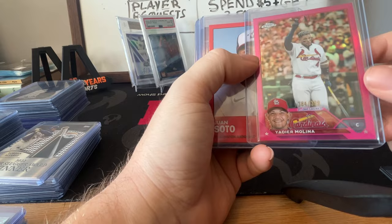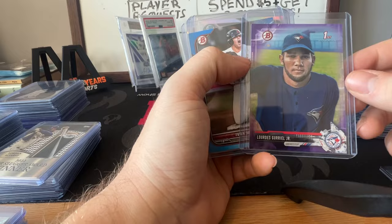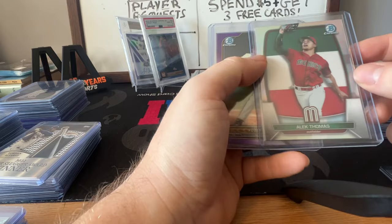Yadier Molina, that's numbered to $3.99. This was a crazy find for $1. Juan Soto, numbered to 75. Another Gurriel, first Bowman to $2.50. Ivan Melendez, first Bowman to $1.50. Some refractor numbered stuff. Austin Wells to $4.99. Alec Thomas to $4.99. Some first Bowman color.